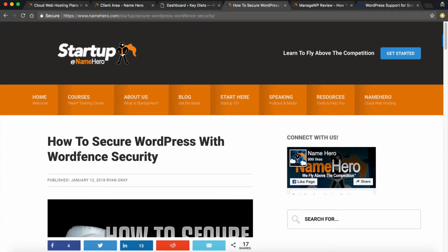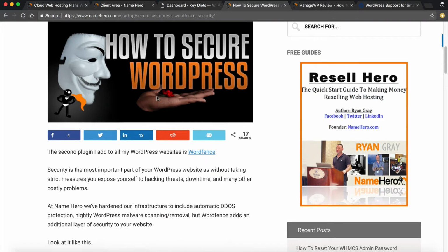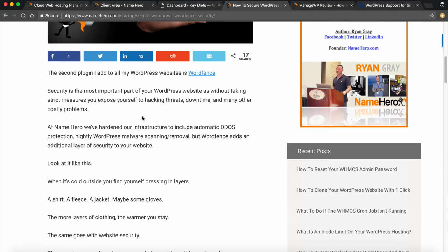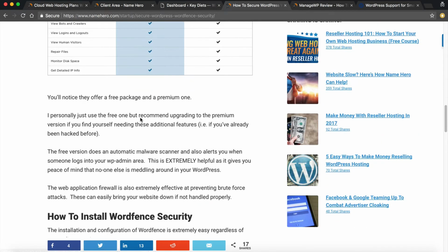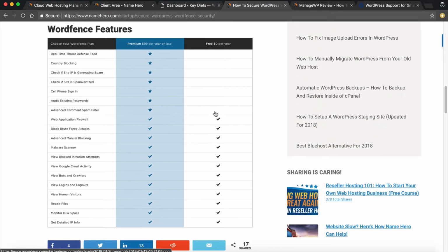Now, we talked about a security plugin. The Name Hero team always recommends to people that have been hacked, please download a security plugin. We recommend Wordfence. And last month, I did a tutorial on how to secure WordPress using Wordfence. I go through the nitty gritty of how to install this. And the good thing is they have a free version and a premium version. You can see their free version listed here on the right. It covers most everything you need. Most of our customers find plenty of success with just the free version. Most of them don't need these premium features.